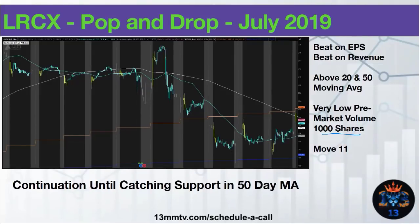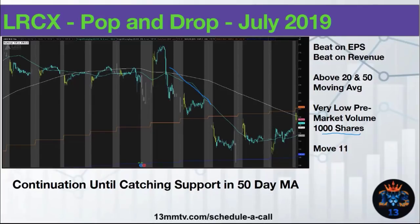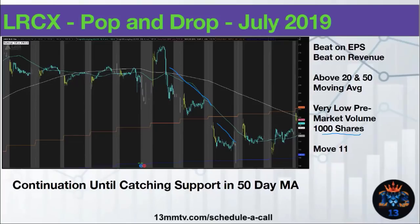And then eventually they decided that they wanted to sell it off. And as we've been talking about, we have a continuation here. We were stopped by the 20 and then stopped by the 50. Those are interesting things to take note of when you're trading. This would be considered a move 11. If you don't know what a move 11 is, you need to schedule a call with one of our coaches.